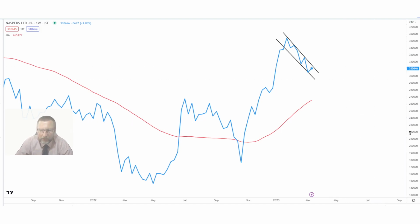The only thing that worries me, if the Nasdaq, and I just looked at Nvidia, if the Nasdaq is under pressure, we'll probably see that Naspers is also struggling. But on the other hand, this 40-week moving average tells you that the momentum is still clearly to the upside. And as everybody always says, the trend is your friend. So while this 40-week moving average is a support, the momentum is still to the upside.